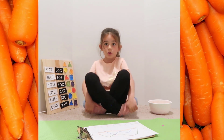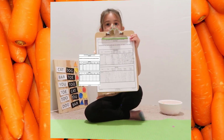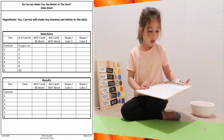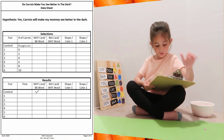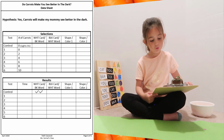Yes, on the control. Why don't you show everybody that? Yeah, so how did you do it? If they got it right, what'd you do? And if they got it wrong, what'd you do? So if they got it right, we would do 2 checks. If they got it wrong, we would do 2 X's.